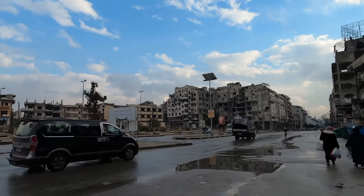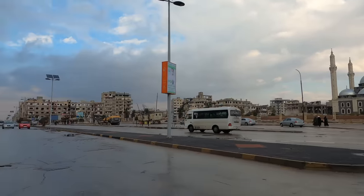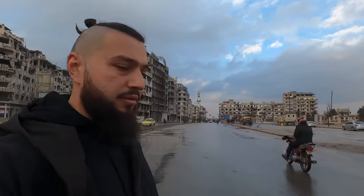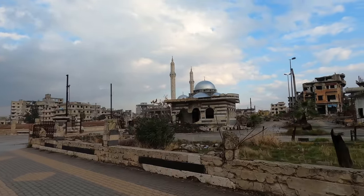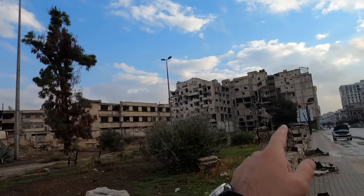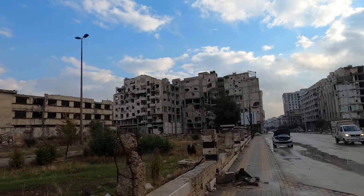Let's cross to the other side. I want to show you more. Because why not? Probably I will not come here again. Probably this is the first and last time I am here. Probably this was the entrance of the mosque, but this part is not reconstructed. Wow, there are falling stairs. I think I will go there just to check it out.